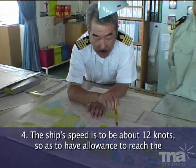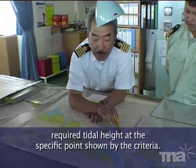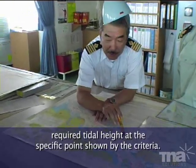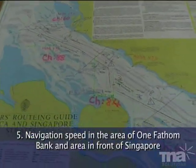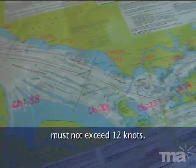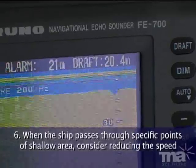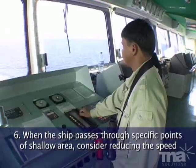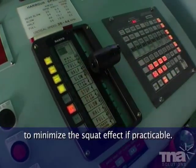4. The ship's speed is about 12 knots, so as to have allowance to reach the required tidal height at the specific points shown by the criteria. 5. Navigation speed in the area of 1 Fathom Bank and area in front of Singapore must not exceed 12 knots. 6. When the ship passes through specific points of shallow area, consider reducing the speed to minimize the squat effect if practicable.